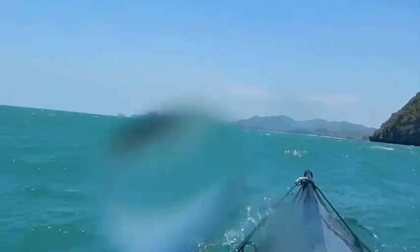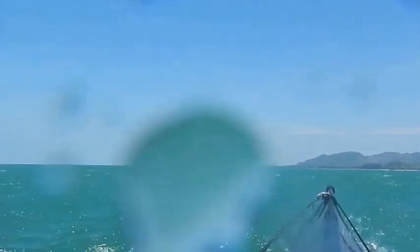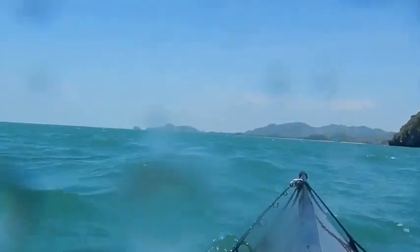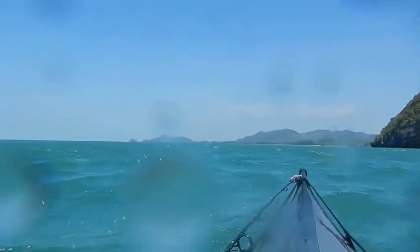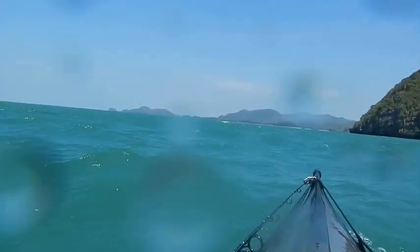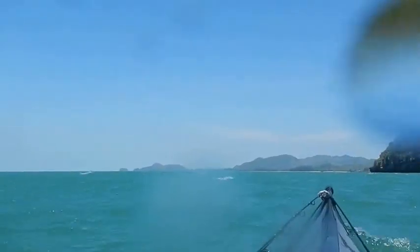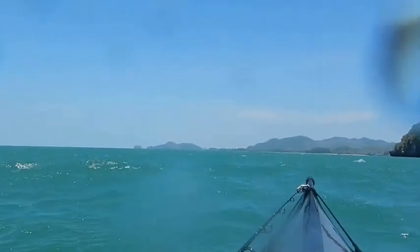Why we chose not to cross to Koh Tarutao last couple of days, because the wind's been howling. We're in the relative shelter of Khao Yai Island on the right, 40 meters, and mainland ahead, 2 kilometers or less, and a big rip flying off the tops of these little waves. It's really quite something.